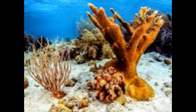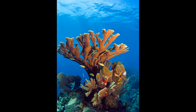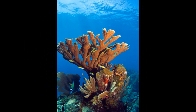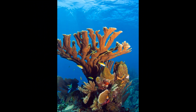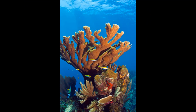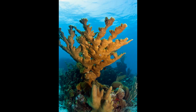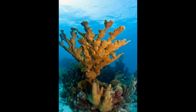Elkhorn coral, like many other coral species, primarily reproduces sexually through a process known as broadcast spawning. This is a synchronized event that typically occurs once a year, often triggered by environmental cues such as water temperature and moonlight. During this event, mature Elkhorn coral colonies release their gametes, eggs and sperm, into the water column simultaneously.